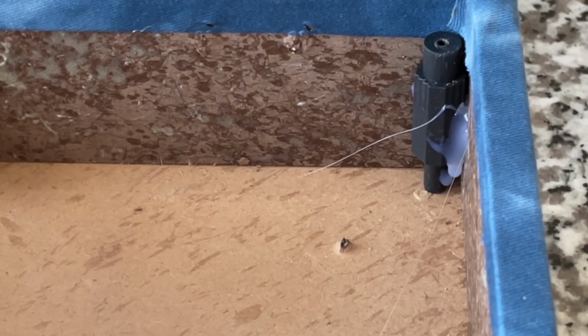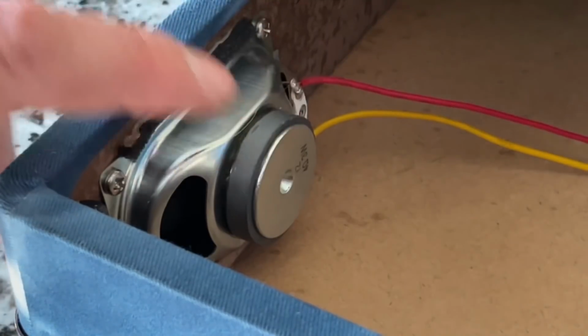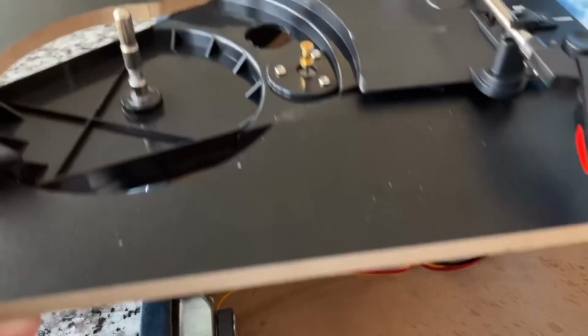So what about the speakers? Let's look at this. So here's the speaker itself. That's actually a fairly beefy magnet considering the size of the speaker. It looks like this is a 3-watt speaker at 4 ohms, and it is what it is. I mean, it's just a small speaker. The sound could be better from this speaker if the impedance were properly matched. Besides that, you guys, the cabinet is pretty hollow, pretty empty. Everything is underneath the plinth.